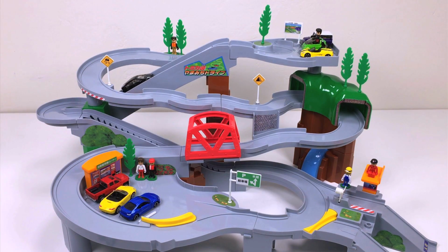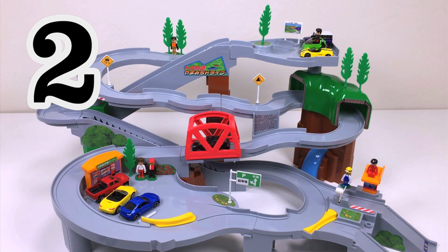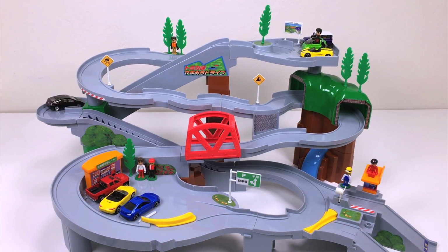Let's count how many laps the black car makes. 1, 2, 3. The black car made 3 laps. Great job counting.